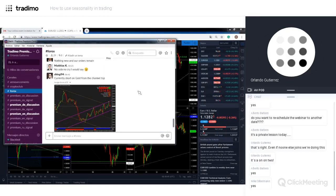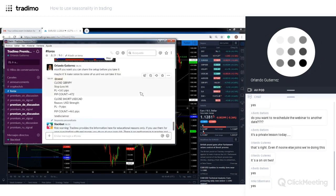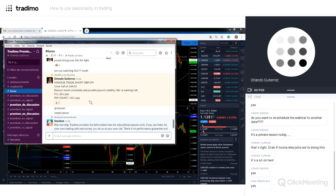More often than not, we make a few pips. This chart started 2 weeks ago, and we are up 461 pips on our trades. The last trade that we closed was a 161 pip trade on the GBP, the yen, and here we closed half of that trade for a 261 pip win, right?